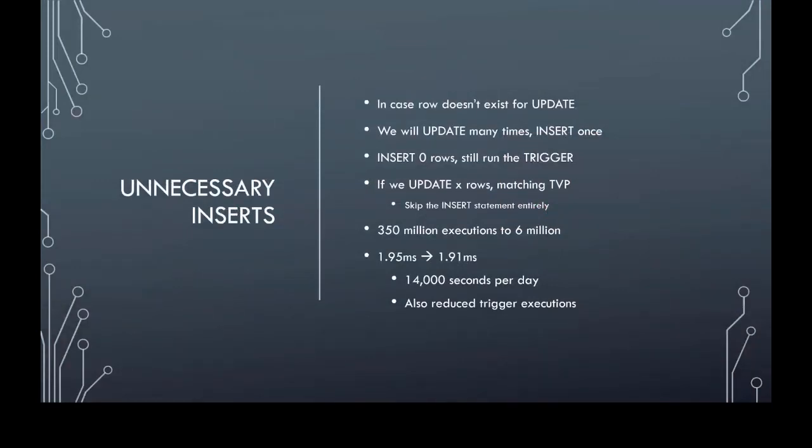Next, I mentioned the idea of having unnecessary inserts. So in the stored procedure, we try to update a number of rows. Let's say the TVP for our procedure has 3 rows in it. We try to update those 3 rows, and afterwards we try to insert any of those rows that don't exist. The idea is we're only going to insert a record once, but we're going to update it many, many times. How often do we call this procedure and the insert ends up inserting 0 rows? Well, let's skip that effort if we can.